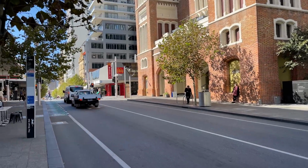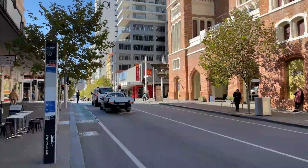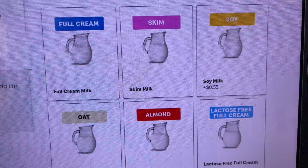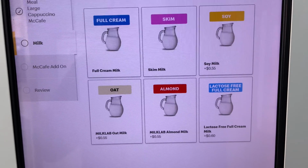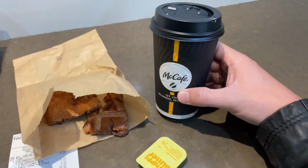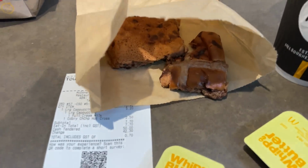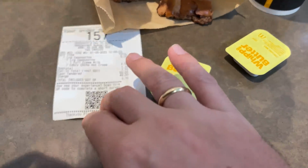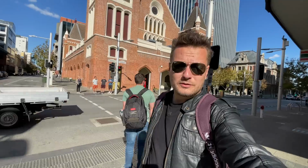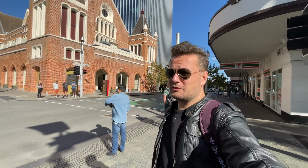And this is the Macca's where I was having a coffee this morning actually. Cappuccino in Macca's for $5.20 for a large, and look how many milk selections they have: full cream, skim, soy, oat, almond, lactose free. So the large hot cappuccino and the hot bread like this one with the butter and everything, $7.70 in McDonald's, which is actually not that bad. Also, this morning I saw police officers riding horses. That was pretty impressive. Unfortunately, I was too far to film them properly.